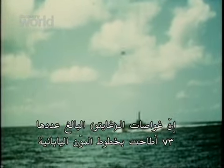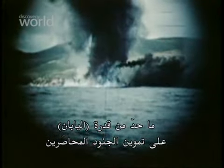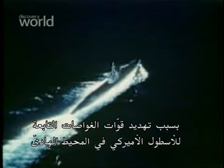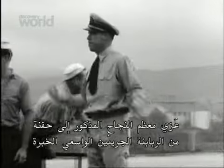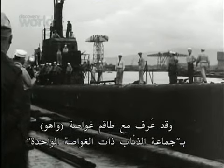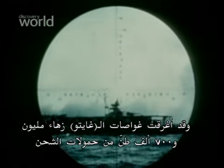The 73-strong Gato class decimated Japanese supply lines. Japan's ability to resupply beleaguered troops was seriously compromised. When the Japanese are trying to hold on to Guadalcanal, they have no supplies because the submarine force of the American Pacific Fleet is such a threat. Much of this success was due to a handful of hugely expert, daring captains. Men like Lieutenant Commander Dudley "Mush" Morton. Known as the One-Boat Wolfpack, Mush and the men of the USS Wahoo sank 19 ships, totaling 55,000 tons. The Gatos sent more than 1,700,000 tons of shipping to the seabed.